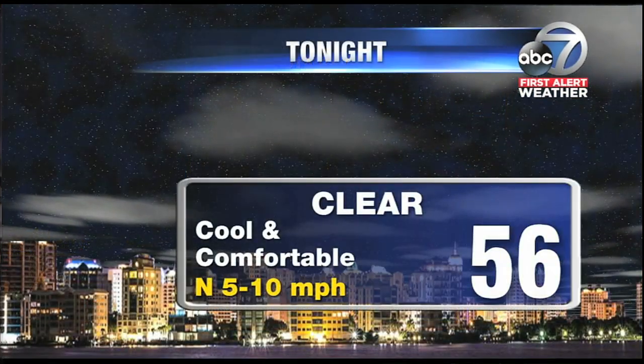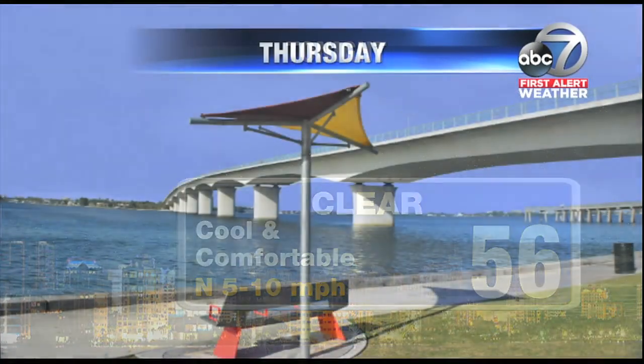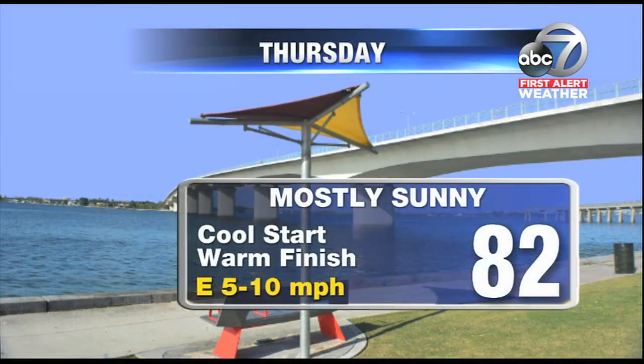Clear, cool, and comfortable tonight, 56 for a low. Tomorrow, looking good. Mostly sunny. A cool start, but a warm finish. Highs in the low 80s.